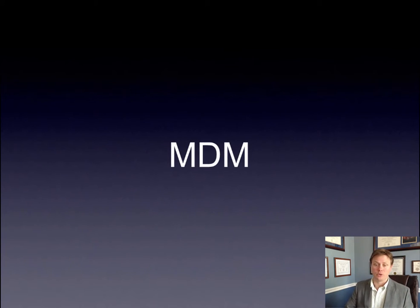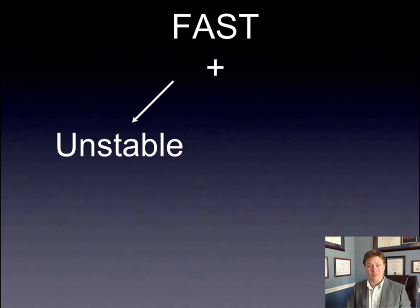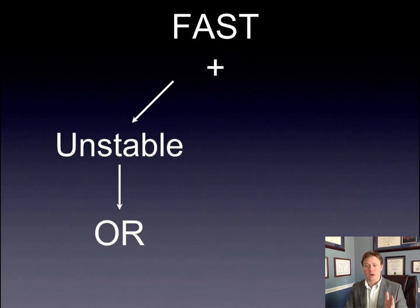Okay, let's talk a little bit about some of the diagnostic algorithms or decision-making pathways that can be used using the FAST examination. So in a trauma patient, when we have a FAST examination that's positive, and that patient is hemodynamically or clinically unstable, they need to go to the operating room right now. Do not pause for additional diagnostics, don't go to CAT scan, they need a laparotomy.